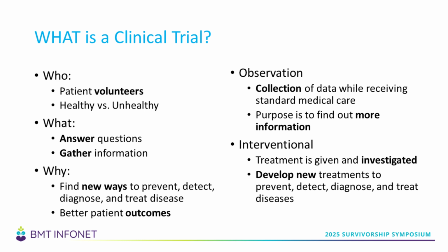But most importantly, we want better patient outcomes. That is the goal of a clinical trial: get rid of the cancer and enhance patient outcomes. These new interventions must be researched first before they can be approved by the FDA, the Food and Drug Administration, for commercial availability. And that's where the research trial comes in.